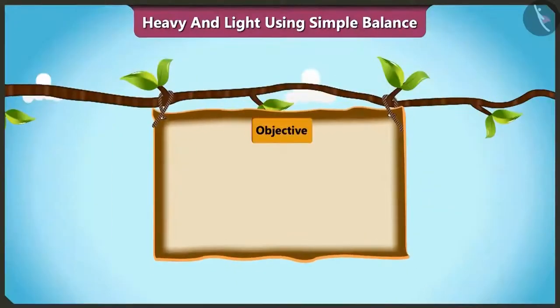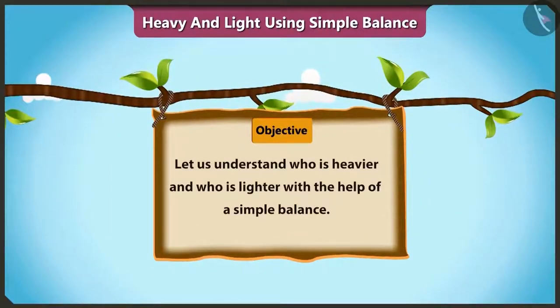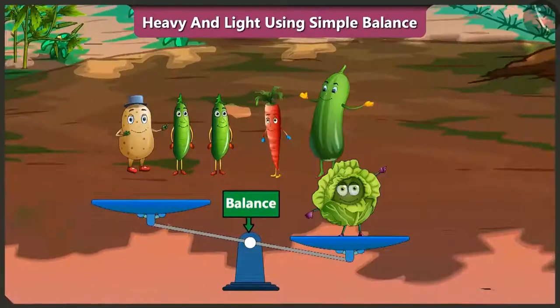So come on friends, let us understand who is heavy and who is light with the help of a simple balance. Friends, did you see? The scale came down due to the weight of the cabbage. Now whoever can climb on the second scale and bring the cabbage on the first scale to the top will be heavier than the cabbage.